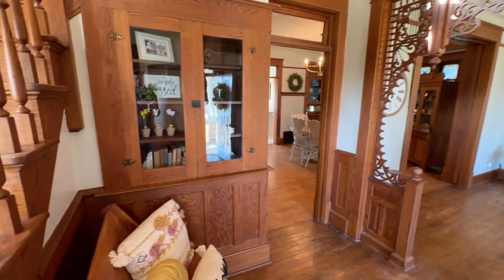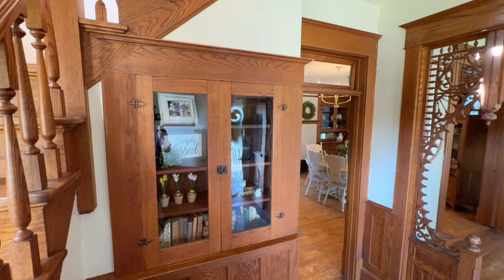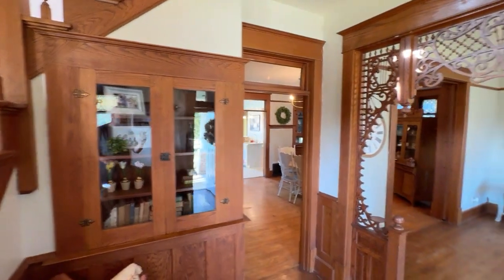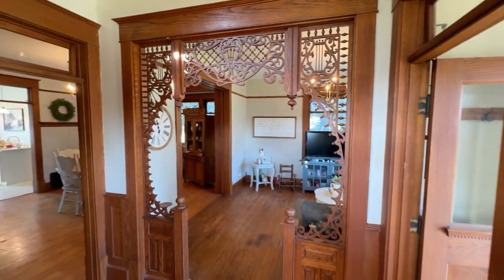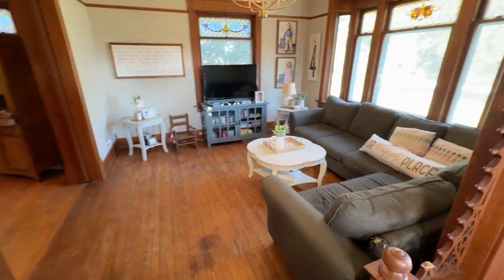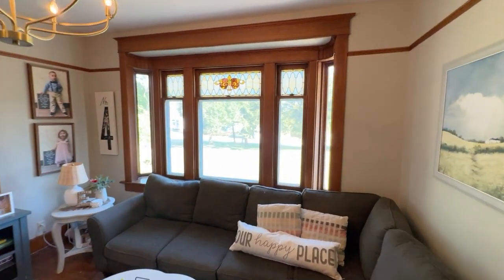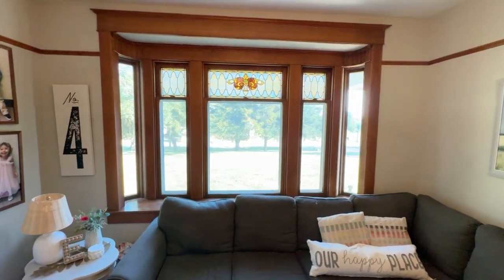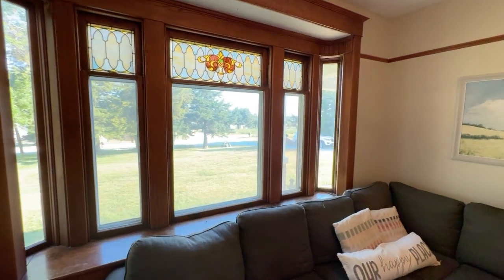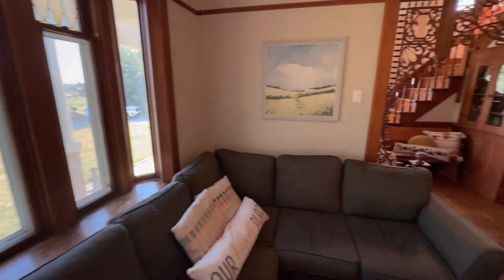I do want to point out, we've got a built-in, our first built-in right here as you come in. And we've got the old leaded glass windows in there, which gives that wavy effect. Again, we've got the lattice work, trim, and then nice sized living room. Living room has a big bay window, and this is what I was just showing you on the outside. We've got the curved glass, looks really cool.